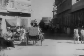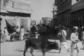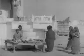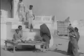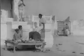Strolling across the road is a cow, which is the sacred animal of the Hindus, and she may wander where she pleases. Down this street you can see the Hindu temple. All the people of Bikaner belong to the Hindu religion, and here you see some of them worshipping in the courts of the temple. Notice particularly the clothes which the people wear. They are made of cotton, and they are designed to protect their wearers against the very hot sun.